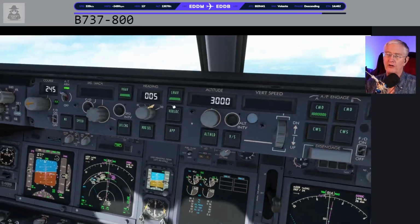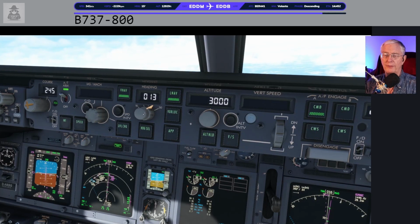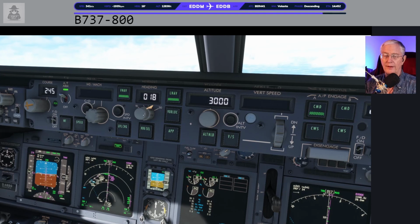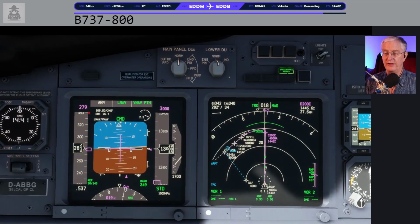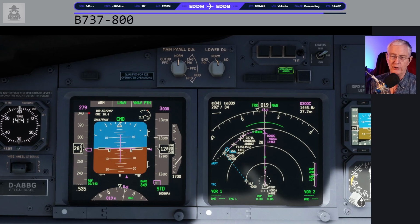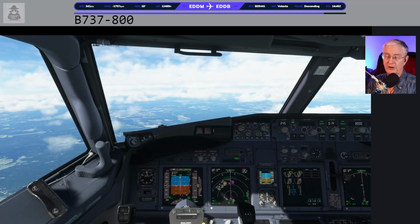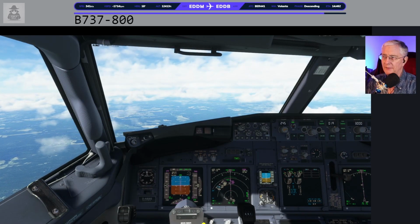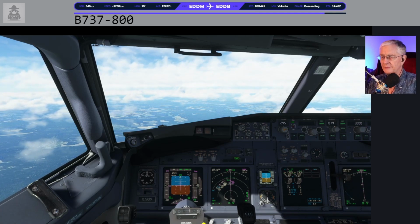Here is our next turn. So we're going to go ahead and reset this up here too. One of the things to expect on VATSIM, though, is they might slow you down a little bit sooner than you expect. If there is an airplane that's 5 miles ahead of you, they may slow you down or vector you out to build in some space.